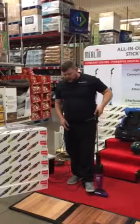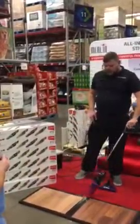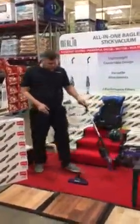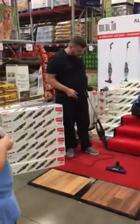Put your foot on the baseboard attachment, give it a little tug, off comes this. So now you can get in those hard to reach areas, but open those sliding glass doors right up. You can also go around your baseboards, right in those cracks and crevices.